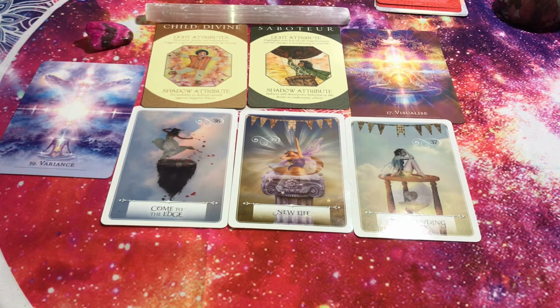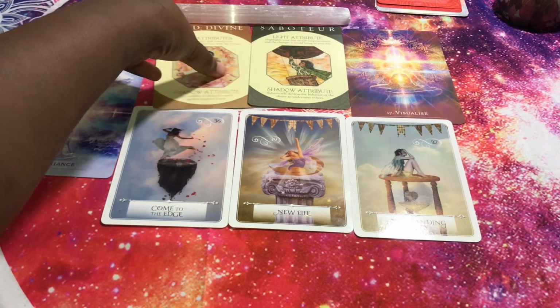So yeah, I know for me, it was extremely hard when the coronavirus first happened, after going out for the first time to go grocery shopping, because there was so much anxiety. It was so much anxiety in the world, and I just felt it. So I definitely had to find different ways to protect myself, and we're going to get into one of the ways, because Spirit has come through to try to give you a way that you can protect yourself, because it's very difficult for us emotional empaths. Okay, very difficult. But with these two cards right here, you have Child Divine and Saboteur.